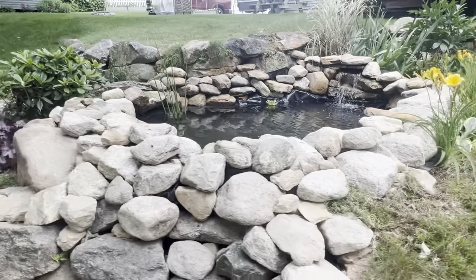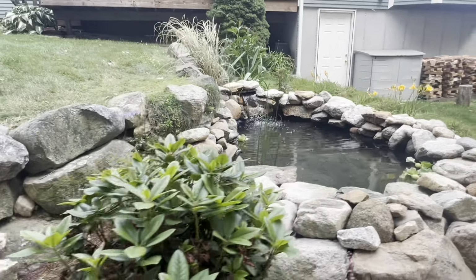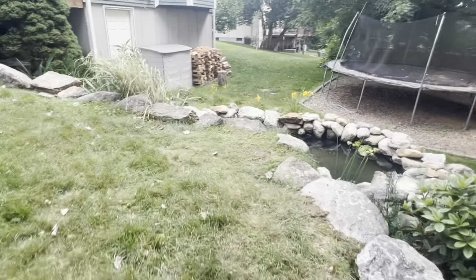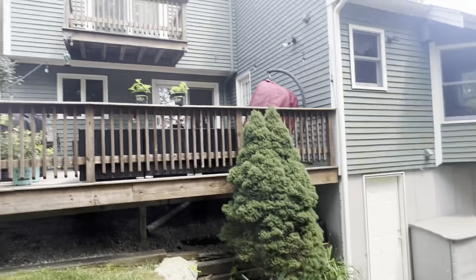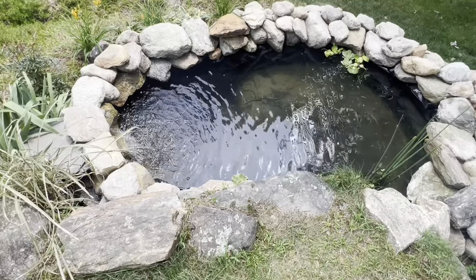And that's what I got. It's a lot of work. I've been wanting to do something with this space for a while, and one day I just looked out the window and said, fuck it, I'm going to go start digging. And this is what I came out with. It's nice sitting up on the deck and listening to the waterfall at night.